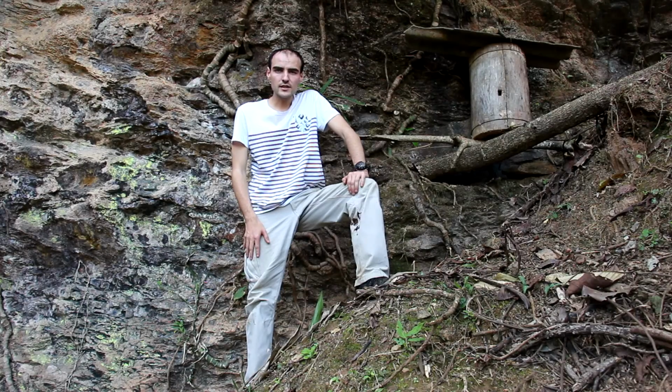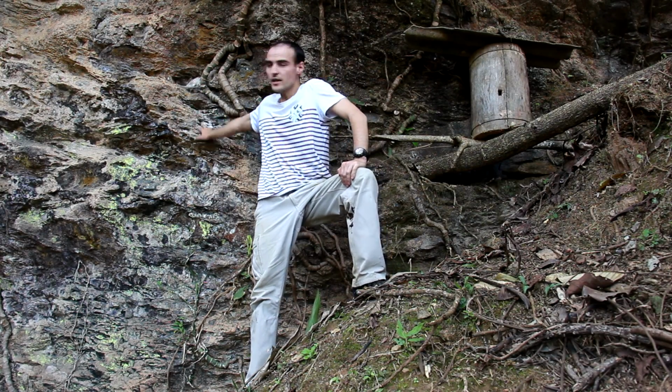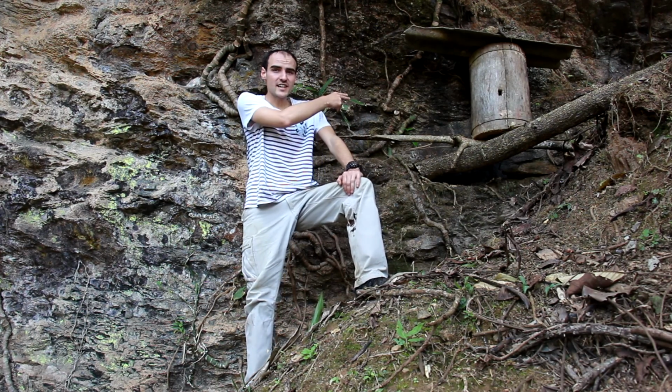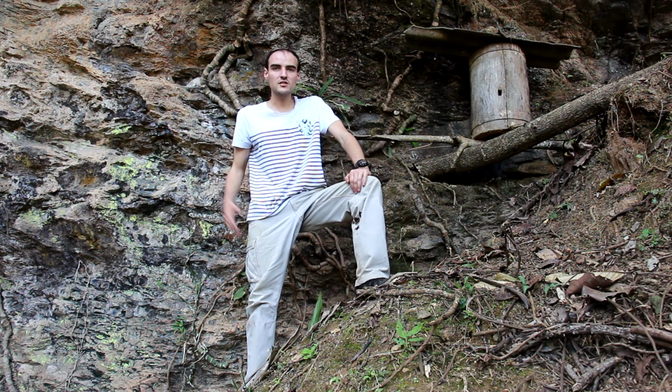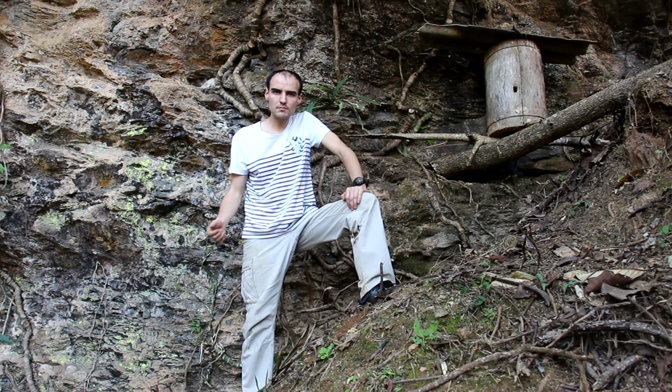So now we're going to go down the slope and take a good look at the origin of soil. I'm standing here on the northern slope of Jingmai Mountain. Next to me you can see the bedrock and also a bee nest. I think it's a bad idea to stand next to a bee nest, but there are no bees, so let's see what happens.